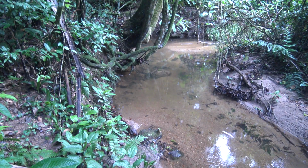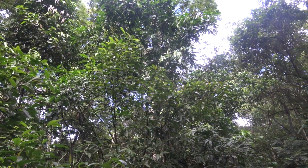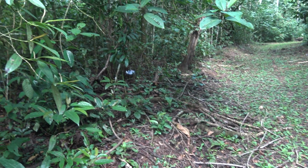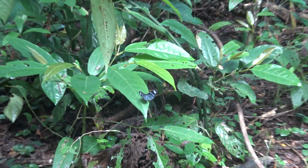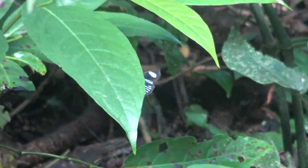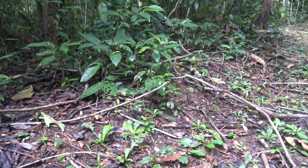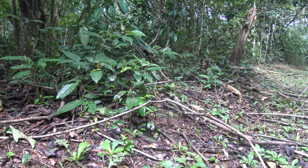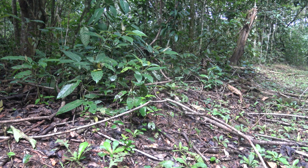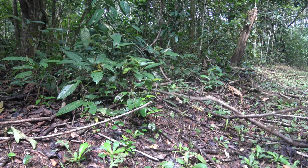In the forest. Open areas. Oh, it's just set down. Never mind. Again, here's the blue moth that mimics butterflies. Let's catch it this time. Let me grab my net. Let's hope I don't mess this up, because I'm not very good at catching, to be honest. Damn. Let's go. Got it.